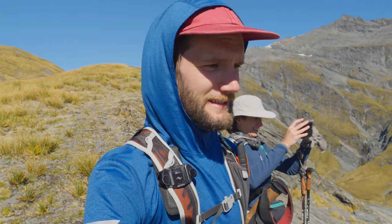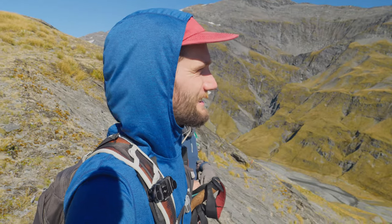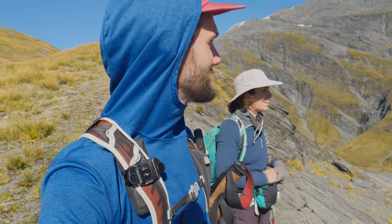We need to turn around at 1 o'clock and it's past 12. I don't think it's worth it. Our legs are already so done, and I don't really want to have to climb back up this. So, I think we're going to title this video Attempting to Hike the Cascade Saddle.